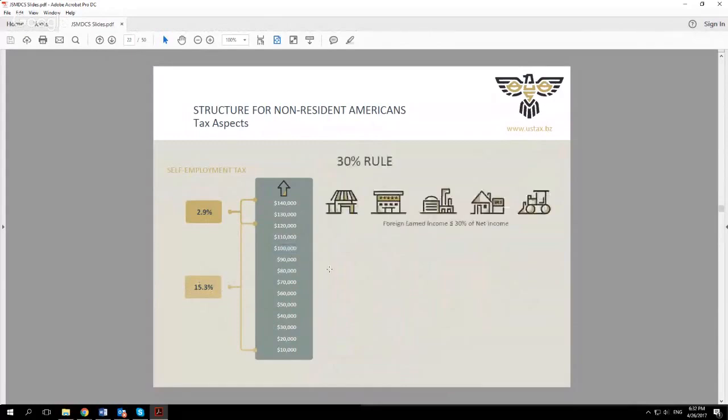Okay, the next thing is the 30% rule. The foreign earned income exclusion does not simply get you out of tax for the first $100,000. Instead, what it does is allow you to make up to about $100,000 from providing personal services, and you don't have to pay U.S. tax on that amount. So the income has to be from providing personal services.